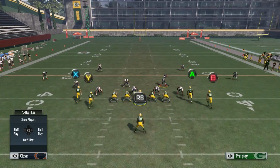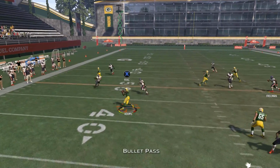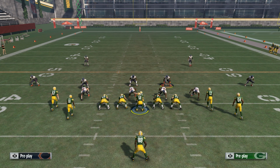Now, again, we're going to have the drag route as well. It's a high-low. If they're playing back, we're going to hit that drag route. If they decided to play us underneath, we can still hit the corner route. So cover 2, cover 3, we're going to attack it in pretty much similar ways.